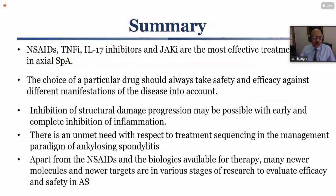To summarize, NSAIDs, TNF inhibitors, IL-17 inhibitors, and JAK inhibitors are the most effective forms of treatment in axial spondyloarthropathy. The choice of a particular drug should always take the safety and efficacy, different mechanisms and different disease manifestations into account. Inhibition of structural damage progression may be possible with early and complete inhibition of inflammation. However, there is an unmet need with respect to treatment sequences in the management paradigm of ankylosing spondylitis. Apart from the NSAIDs and the biologics available for therapy, many newer molecules and newer targets are in various stages of research to evaluate efficacy and safety in ankylosing spondylitis.